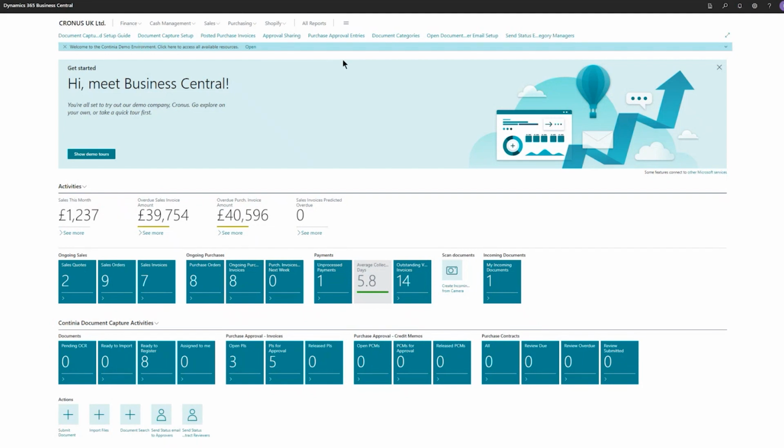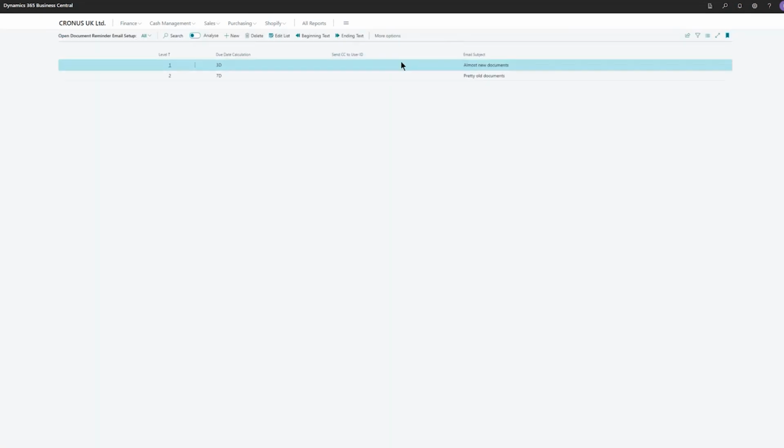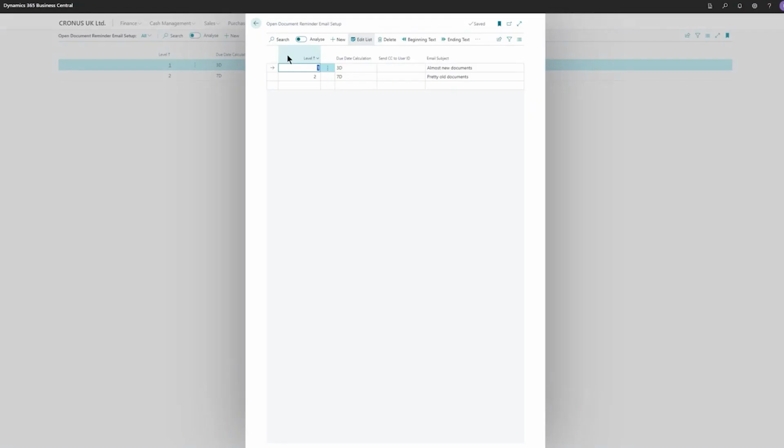I just had to go to my Open Documents email setup, reminder setup, where I configure my email setup. And I have cheated a bit today, where I've prepared 2 sets, 2 levels. You see that level 1 is triggered after 3 days. So when the documents have been waiting for 3 days, they will now be included in this email that has the subject almost new documents. The title here you can edit yourself if you want to. Simply go in and change the title.